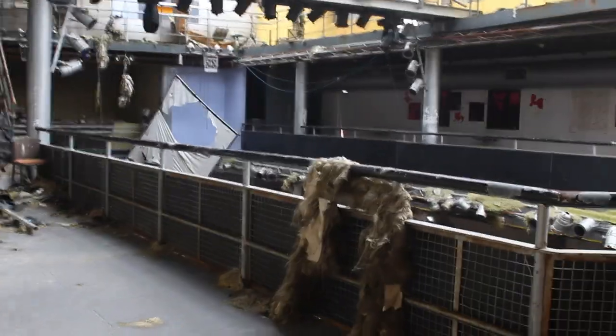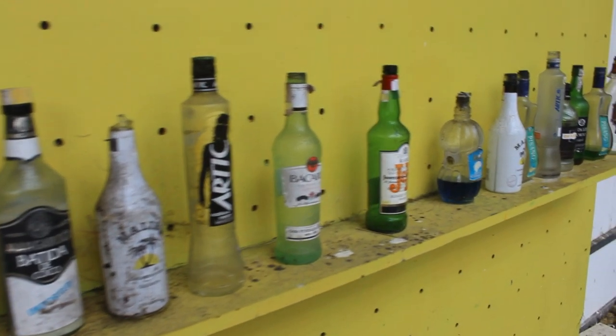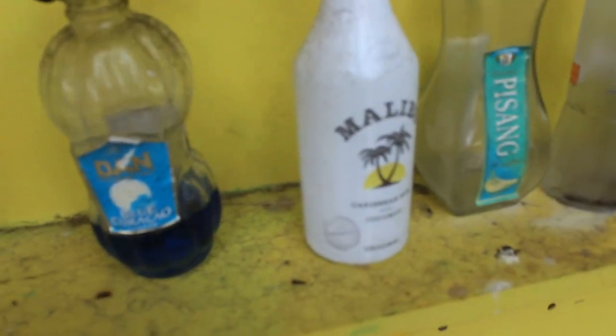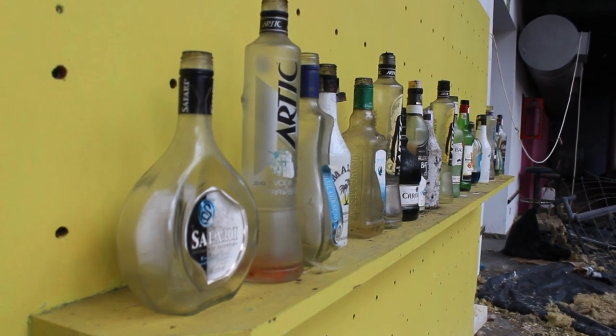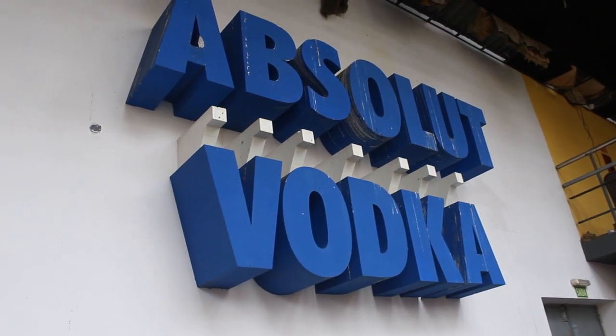Okay. There's a lot of wind in here. All these bottles. Don't know why they're here, but they have some liquid. I love this sign, don't know why, but this is really cool. Really huge. Don't know why it's there, but it's really cool. Be careful with the fiberglass.